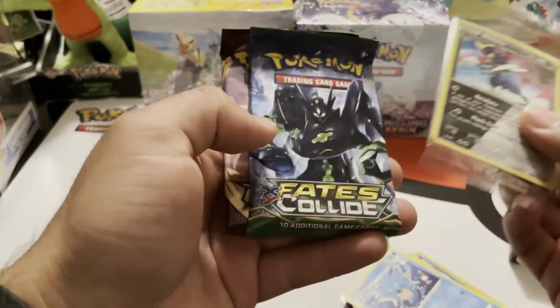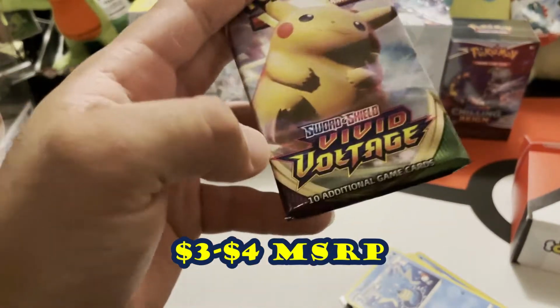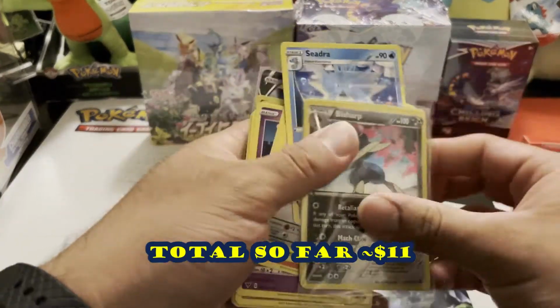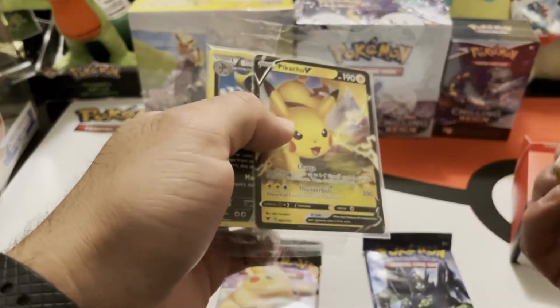Ooh, cool. All right, so we get Fates Collide. I've never opened this pack up before, and we get a Vivid Voltage. So how appropriate that we're also going to be opening up some Vivid Voltage packs. So let's hope for that Chunkachu. All right, that's cool. Okay, so let's start without the promos and stuff.